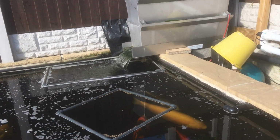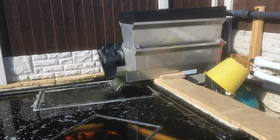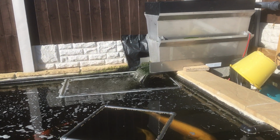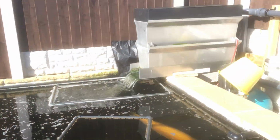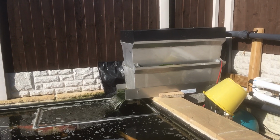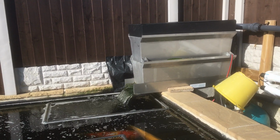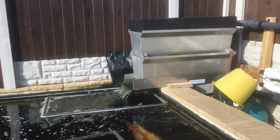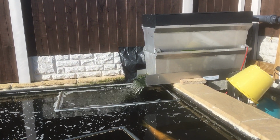On the subject of the filter as well, I've ordered another box of lotus root small media to go in the top one, just to help with the extra fish coming. I don't think we're heavily stocked by any means, but as I mentioned in the previous video, that top tray's not got a lot in it at the minute, because I managed to squeeze so much more in the bottom tray using the small lotus root media instead of the Bachias media, which is obviously 3 or 4 inch in diameter, whereas the lotus root's only maybe 1.5 inches.